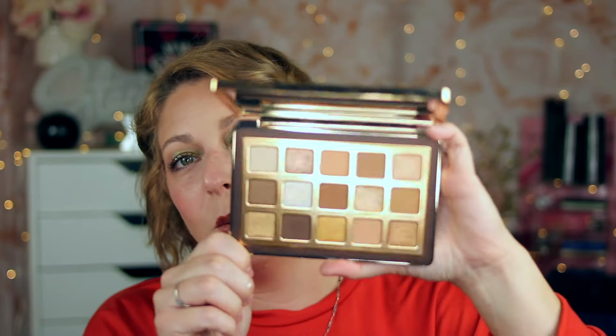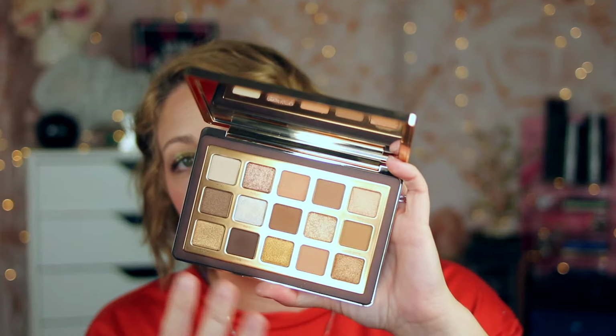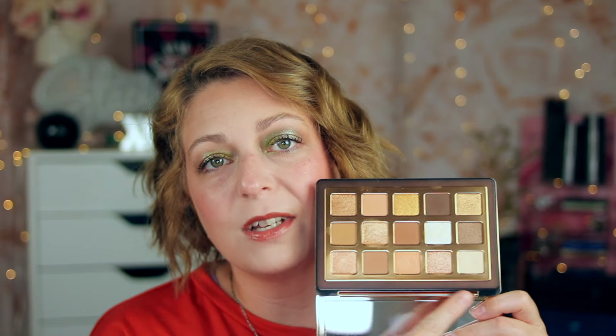But this is a warm leaning neutral palette, and it is gold leaning as well. So you get a lot of gold tones in here, warmer tones in here, and you get the Natasha Denona cream to powder formulations. You get that wet formulation in there as well. And then the mattes are super pigmented and super blendable and really easy to use on the eyes. When I saw this palette, it definitely reminded me of fall, and it did come out right at the end of summer, right as we're going into fall.